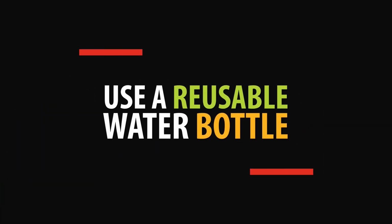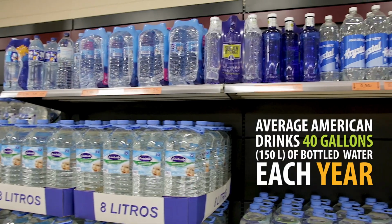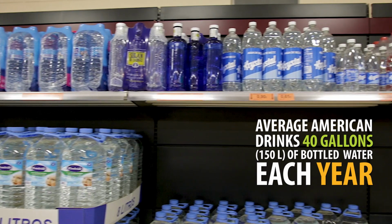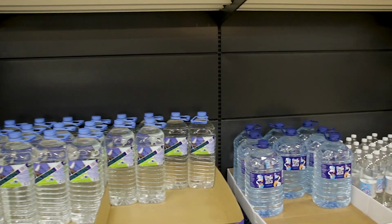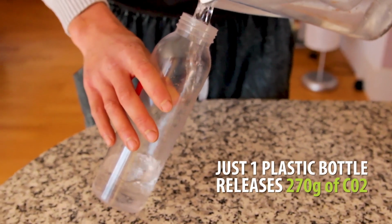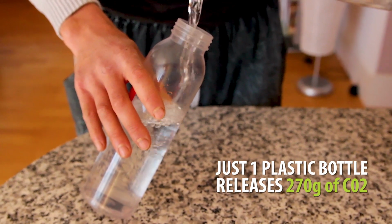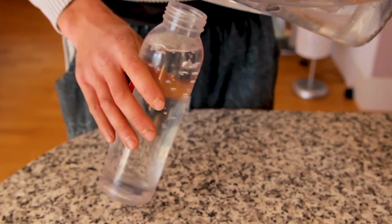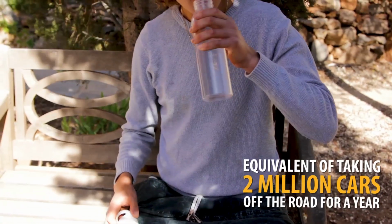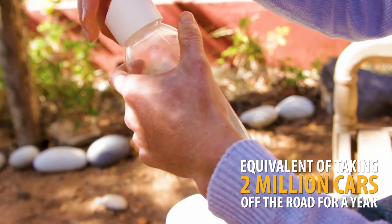Number 3, use a reusable water bottle. The average American drinks 40 gallons, which is 150 liters, of bottled water each year. The resources that are used to make just one plastic water bottle from beginning to delivery to disposal releases 270 grams of CO2. If every American would get rid of just half of the number of bottles that we currently drink, it would save the equivalent of taking 2 million cars off the road every single year.